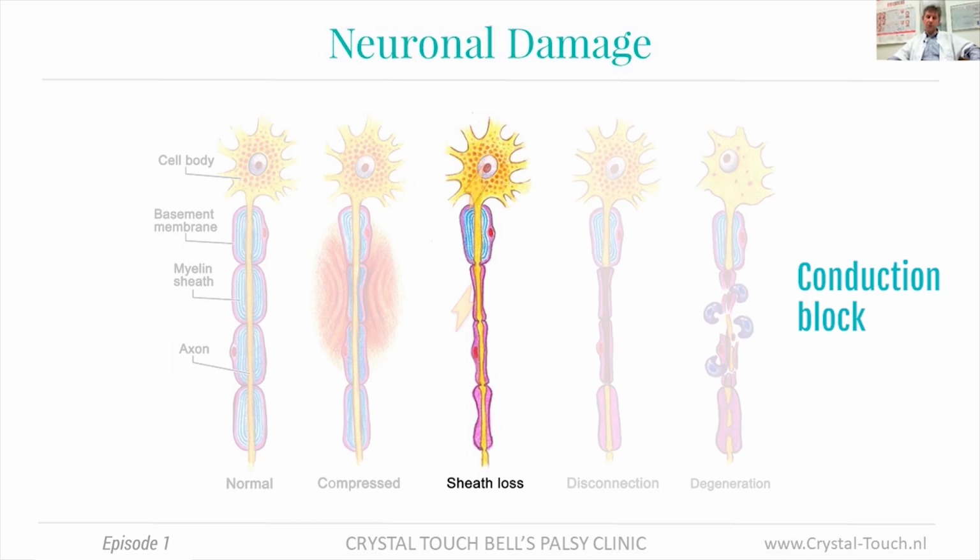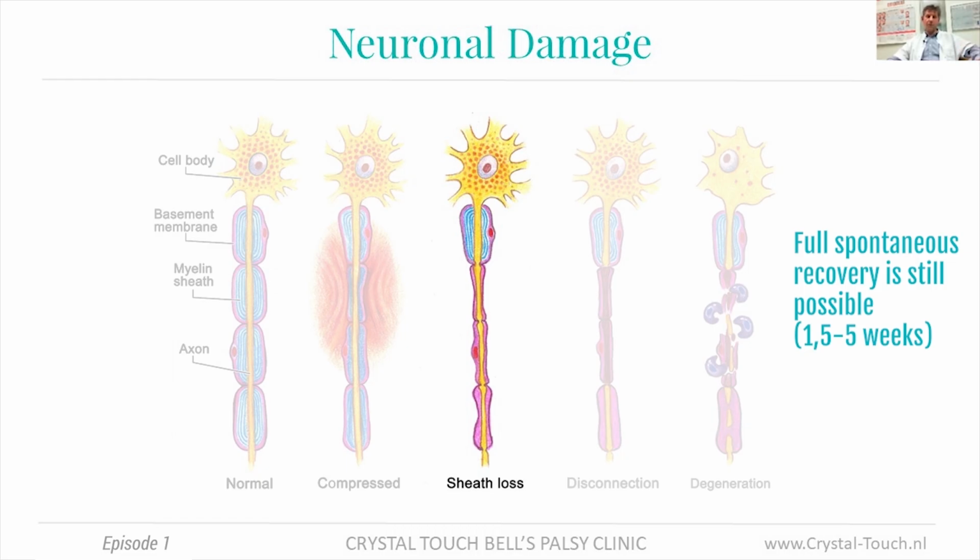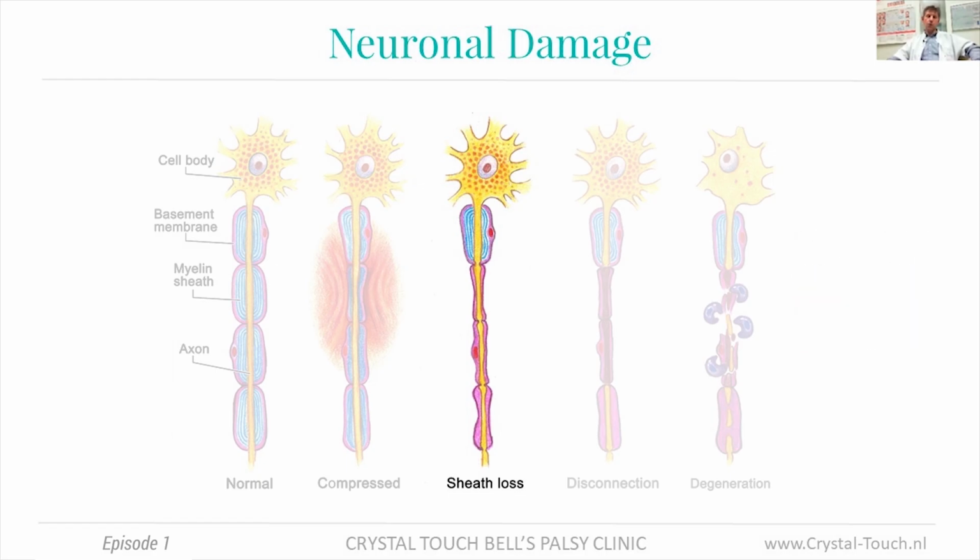When a conduction block has developed, which means that the axons of all or most of the nerve cells in the facial nerve have lost their myelin sheath and are not able to conduct the signals, in this state it is still possible to achieve relatively quick recovery, from 1.5 to 5 weeks, to full spontaneous recovery, so you close that page and forget it. And again, I cannot emphasize it often enough, it is very important to take measures to remove the damaging factor from the site of damage as soon as possible, because at this stage the axon, the wire that conducts the electrical signals, is still alive, it is still functioning.